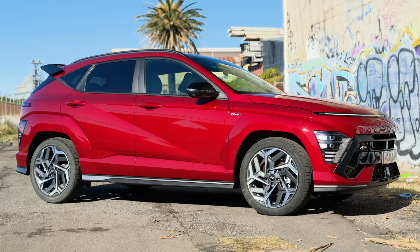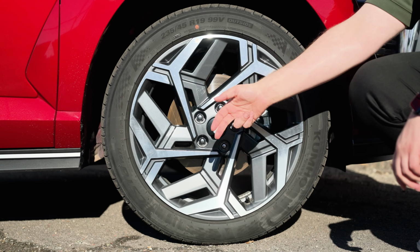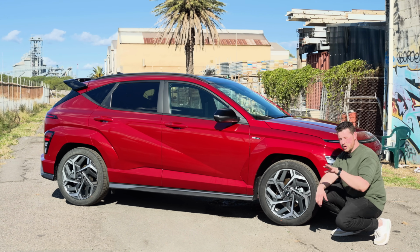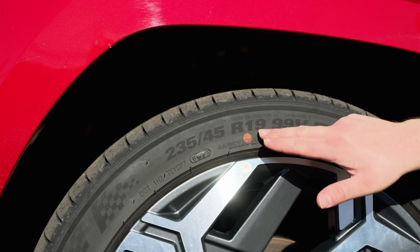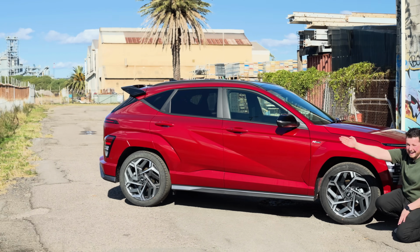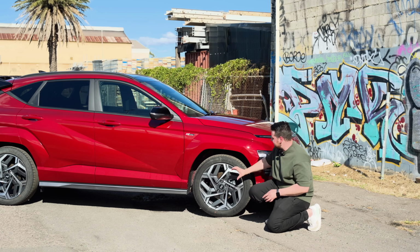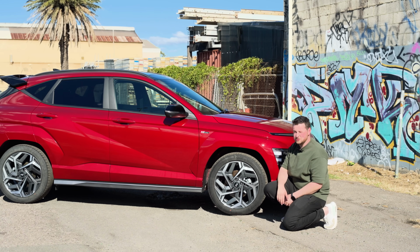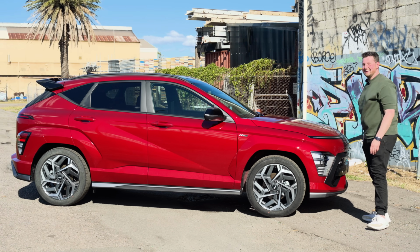Okay, so coming to the side, you're gonna notice these 19-inch wheels here. If you get the 1.6 litre turbo petrol with the all-wheel drive system, you actually get wider tires, 235s. You're gonna have to excuse us, by the way. We're filming in an industrial park. Unreal. But it's good because they still have pretty thick sidewalls, so hopefully they're very comfortable. Yeah, hopefully. One man can dream.